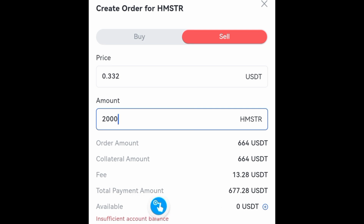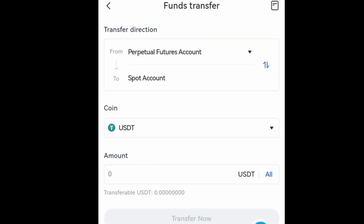The total payment amount is going to be 677.28 USDT, but as you can see right here, I obviously have got 0 USDT. Okay, so which means to continue with this trade, I would have to click on that right there, okay, and make sure I have USDT in my account.